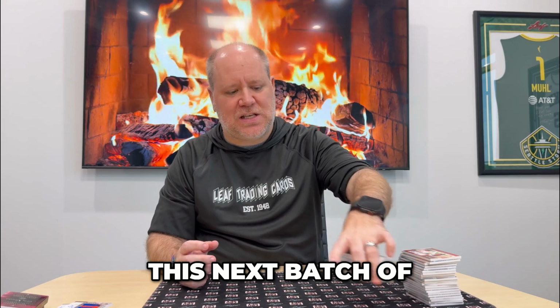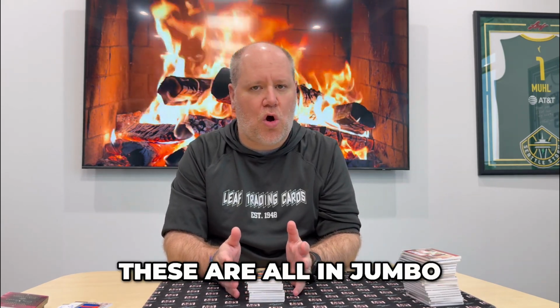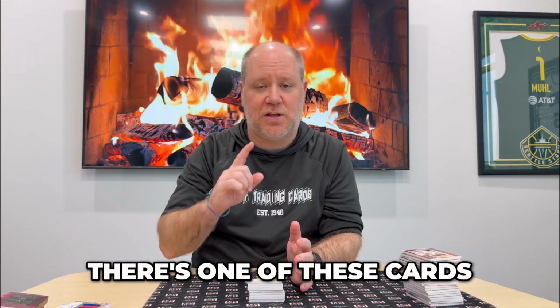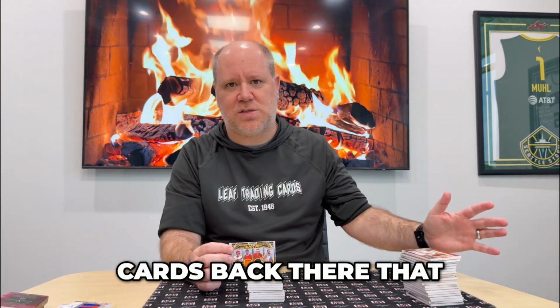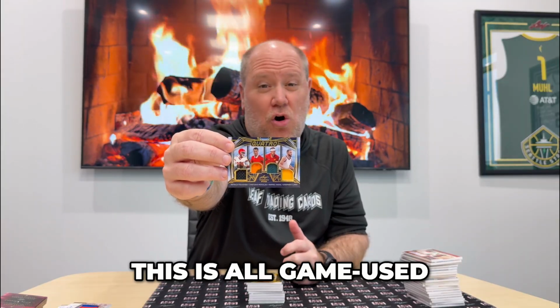Guys, this next batch of cards are the game-used multi-sport. These are all in jumbo. So Jumbo Trinity only has the game used from the multi-sport. There's one of these types of cards in every box. This is insanity. And I'm telling you, I left so many cards back there that are good. Look at that. Mahomes, Ronaldo, Nadal, and Curry. Again, this is all game used.